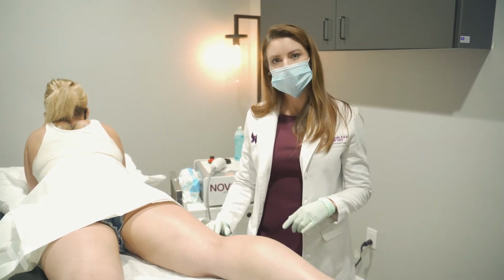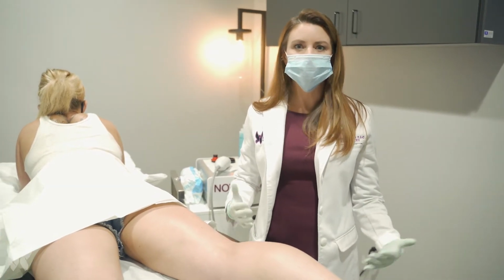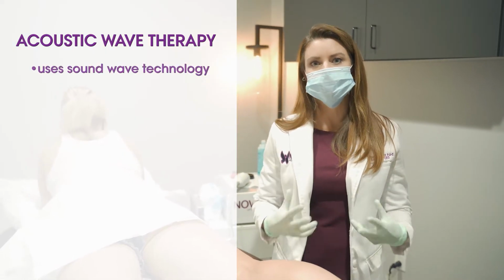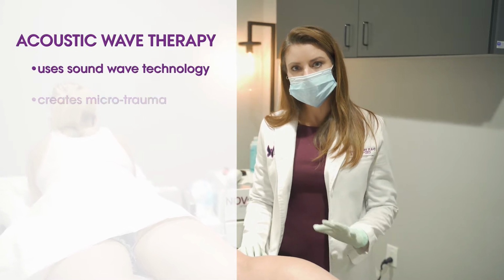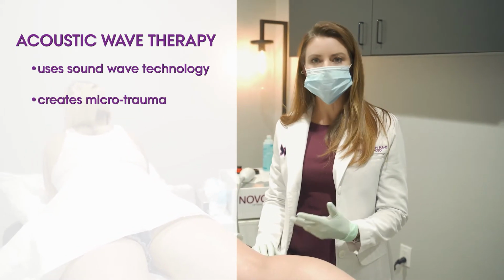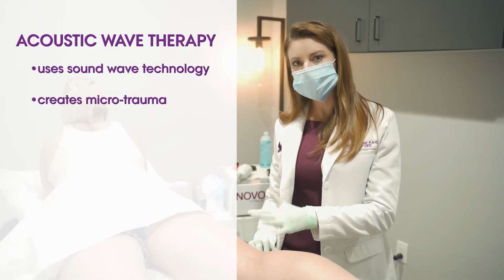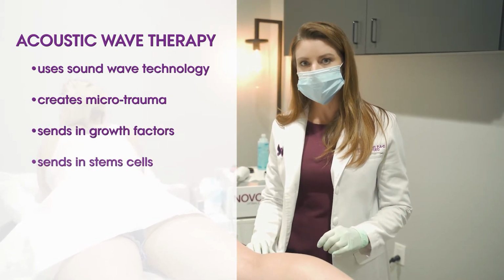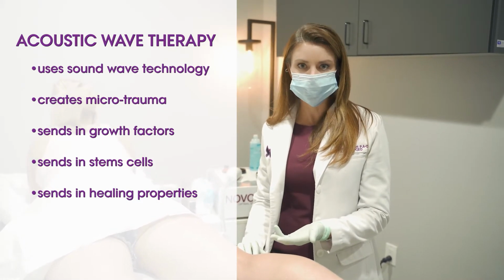So we are using acoustic wave therapy for the treatment of cellulite. And what that actually does, just so you understand, acoustic wave therapy is using sound wave technology. And what sound wave does is it goes in and creates a little micro trauma. So it's going into the skin, the tissue, and it sends this signal to the brain that says, hey, there's been a little bit of trauma here. I need you to start sending in some growth factors, some stem cells, some healing properties, so that we can start to repair this damaged tissue.